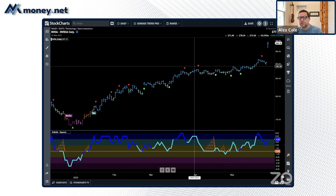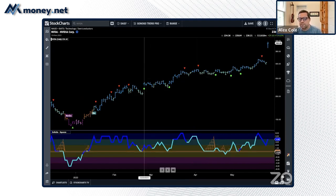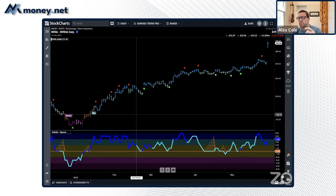Because in the traditional sense of an oscillator, when you go overbought and then you come back to neutral, that's a traditional sell signal. But what we really look to with our oscillator, and I got fascinated by the works of people like Connie Brown and others when they were talking about oscillators ranging, like you said, in that positive area for a long time.